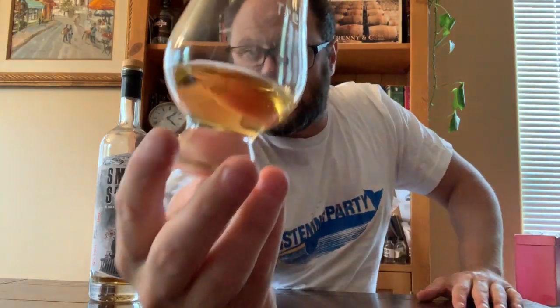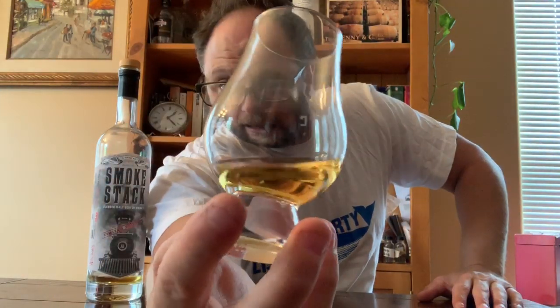Smokestack. It says it's a limited edition. I believe I read it's one of like 4,900 bottles or something like that. Anyways, one thing that is nice about this is the color on there is relatively light. It's not looking like it uses a ton of different colorants and things like that.